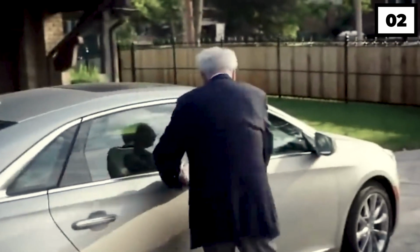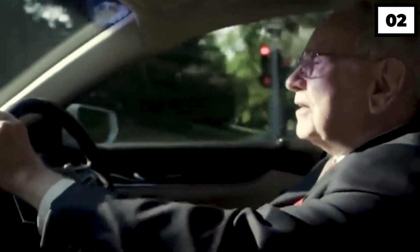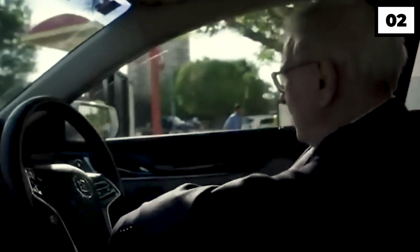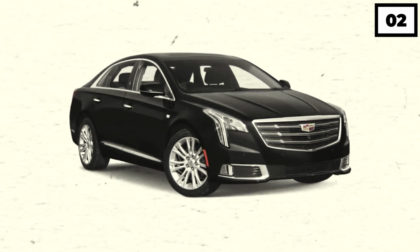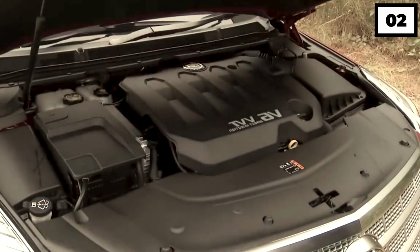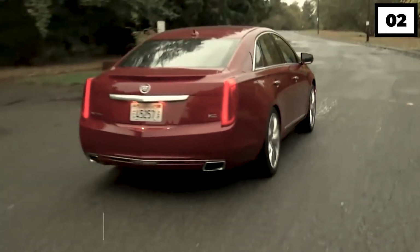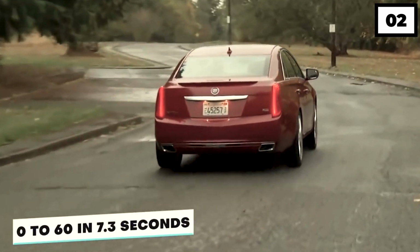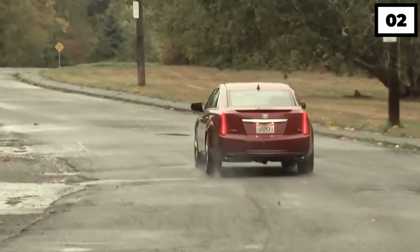But in the end, given his age, one wouldn't want him to be driving a car that has some insane level of performance. One of the reasons for sticking with Cadillac could be the nostalgia that he has for the company, or maybe he just wanted a bit of familiarity in his new car. Even after this, the car he currently drives can go from 0 to 60 in just about 7.3 seconds, which is blazingly fast for a 91-year-old, mind you.